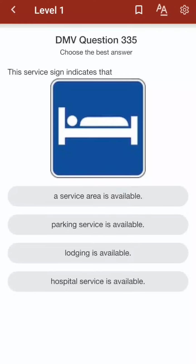Question 335. The service sign indicates that. Answers. A. A service area is available. B. Parking service is available. C. Lodging is available. D. Hospital service is available. The correct answer is C.